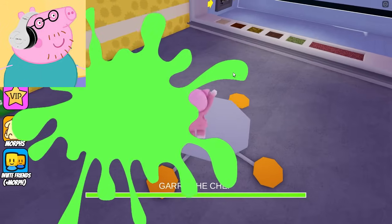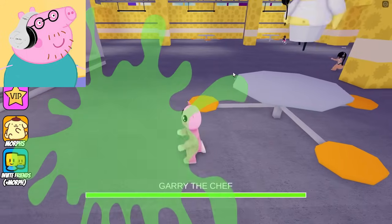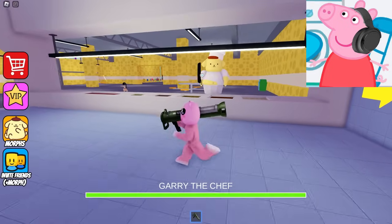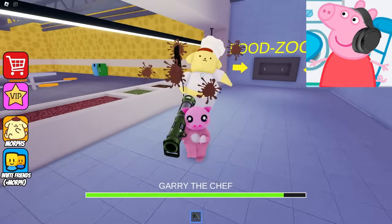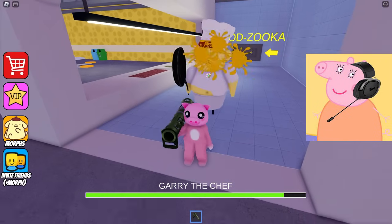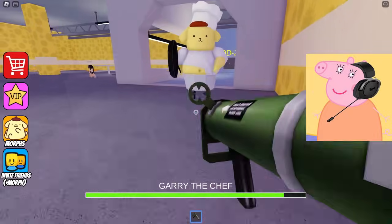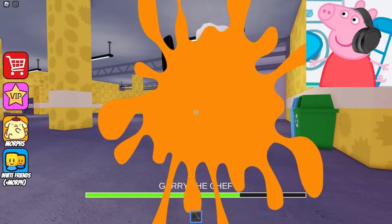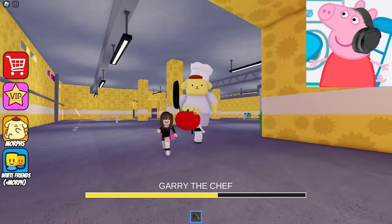Stop. Why does the cook want to hit us with a pan? Dad, hurry up. Take food. We have to kill this chef to get on. Hurry. We want to kill. Peppa, quickly shoot him. We just have to kill him to get through and escape from this prison. Family, we shoot him, but his health is almost not diminished.